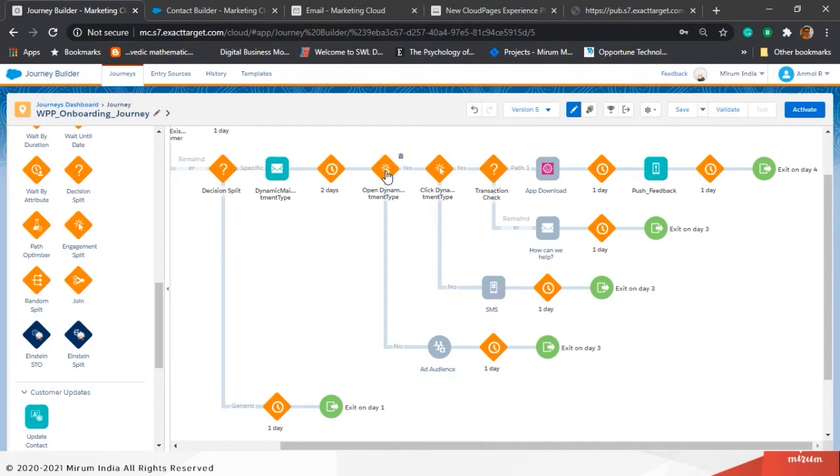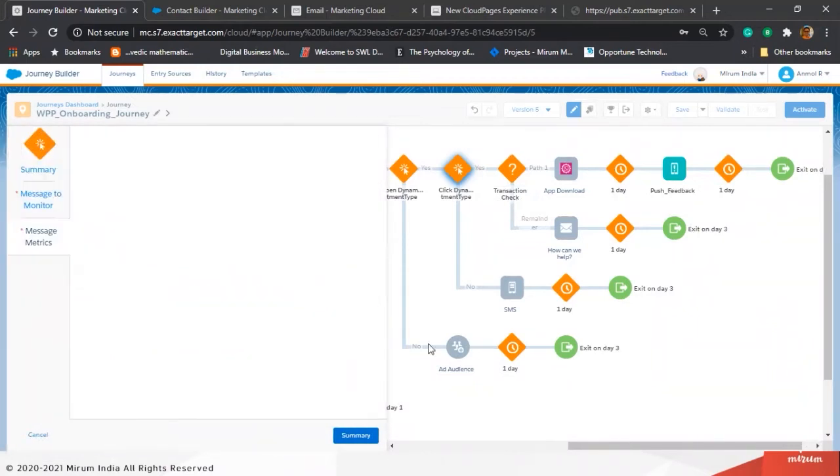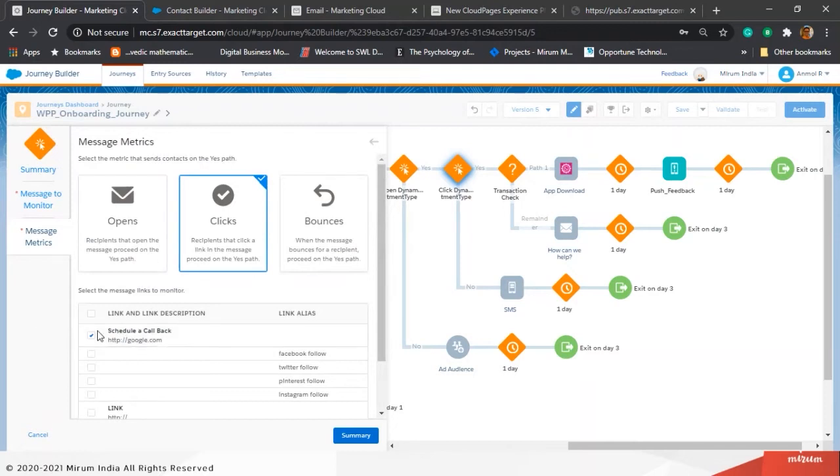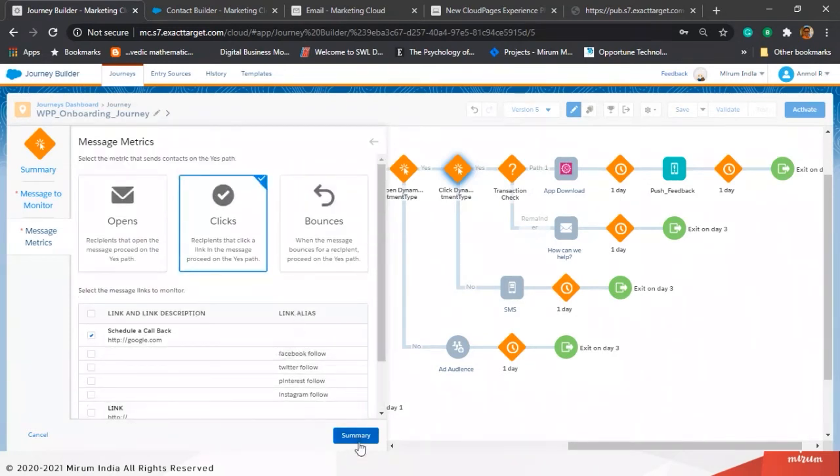So what I'm saying here is, if they have opened the email and the next engagement split is, if they have clicked on one of the URLs, which is schedule a callback. So if you see, what we have done is we've just created one sample. It does not lead anywhere. It's just a sample URL. We can select what all we want the customer to do on the email, and we can possibly create versions around that as well. So I've selected my call to action, which is schedule a callback.